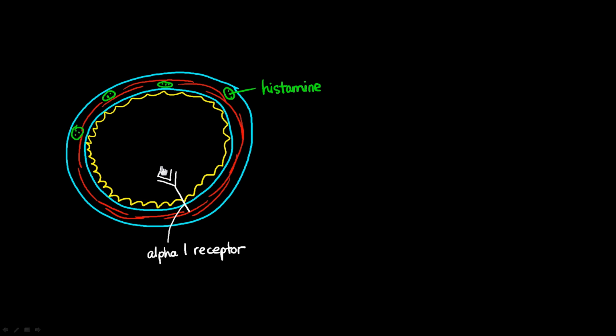These are things like cigarette smoke or dust or pollen or pet dander. Whatever triggers that person's asthma attack will basically turn on the alpha-1 receptor. And what's going to happen then is that the smooth muscle in the wall of that bronchiole is going to shorten or contract. And because it's contracting or shortening, it's going to reduce the diameter of the tube.